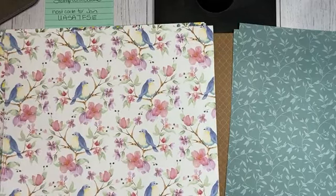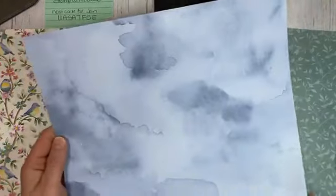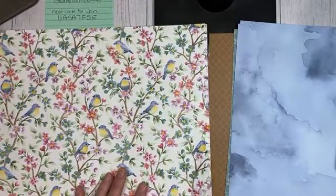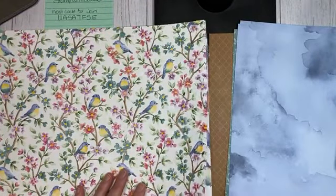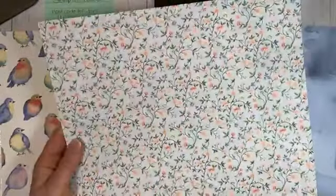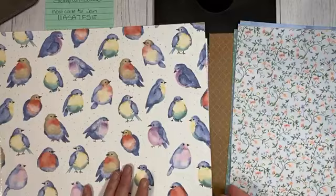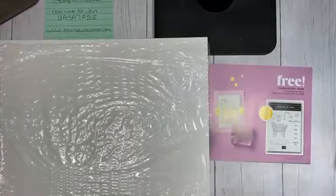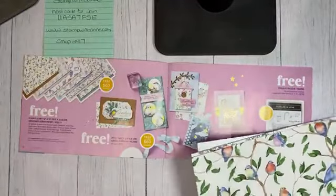There's those. That's pretty right there. You can use that. And then there's more birds with that. It's very pretty too. And then these birds, which you could easily cut out. Now I've already used one sheet, and there's that. So let me show you some samples done with that.